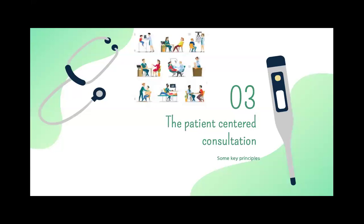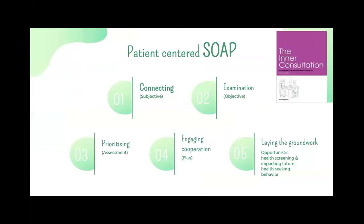All our patients have this rich inner life that is happening before they finally get called and walk into your room. So let's take us through the consultation and change it all a little bit into a patient-centered point of view. And we all know the classic SOAP. So you've got your subjective, your objective, your assessment, and your plan. Now what we're going to do is, for our subjective, we're going to look at how we connect with our patient. We're going to look at how we do something called a hypothesis-driven examination. We're going to look in our assessment at how we prioritize according to our patient's agenda. And in terms of our planning, we're going to look at how we engage cooperation for that plan.